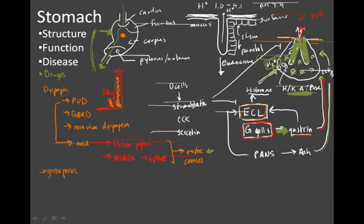Thirdly, we can talk about a different class of drugs that are the protective agents. These are essentially very, very simple macroscopic drugs that can coat the body of the stomach and prevent ulcer disease and gastric reflux. An example of these is bismuth, which is Pepto-Bismol.